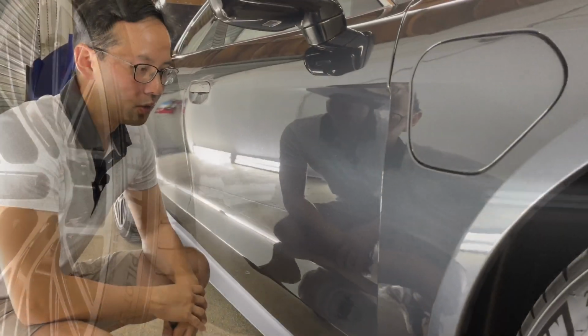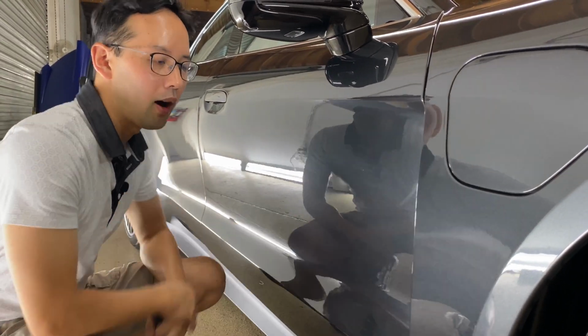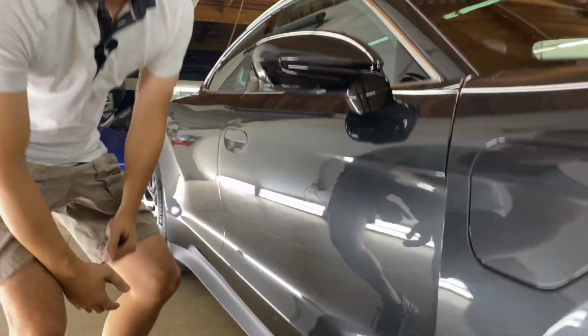All right, so look at the areas that were impacted and actually got wet when we sprayed water through that vent. Now those are the same areas that would get hit with rocks. You see the front door and then back here on the rear doors. So these are also very popular options for our customers.